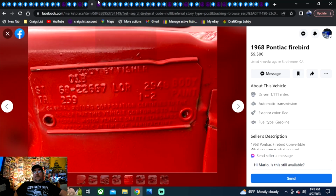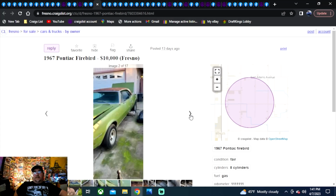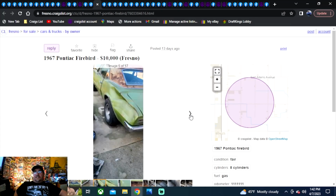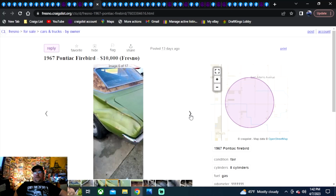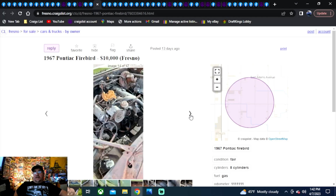On to another one. What was a convertible? You got to dig that. Fresno here, 1967 Pontiac Firebird, 10 grand. I'd rather have this. So I'm digging the aluminum slots. Got some whiskey dents all the way down the side of it. This quarter's pretty crushed up, but pretty decent car. It's all together.